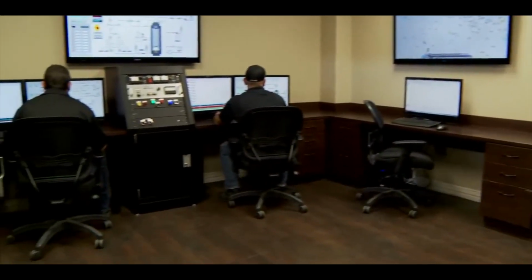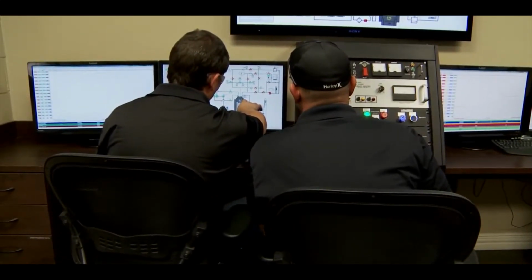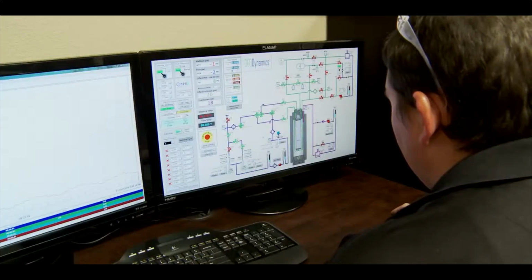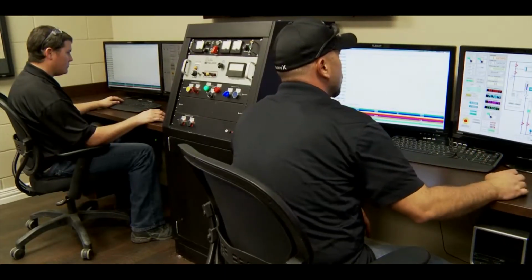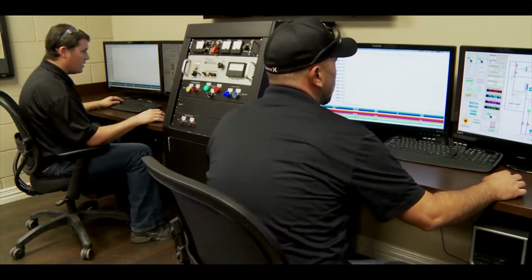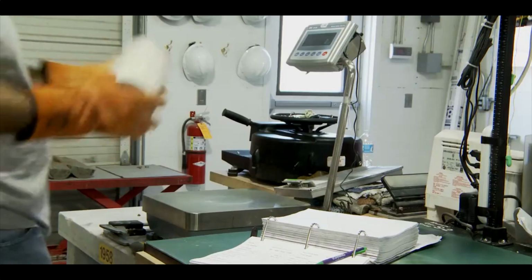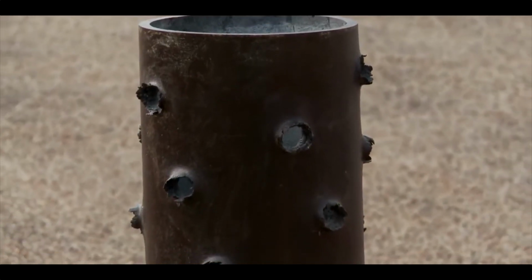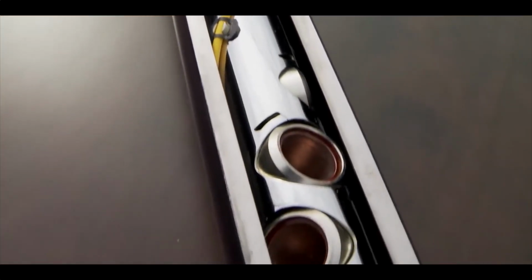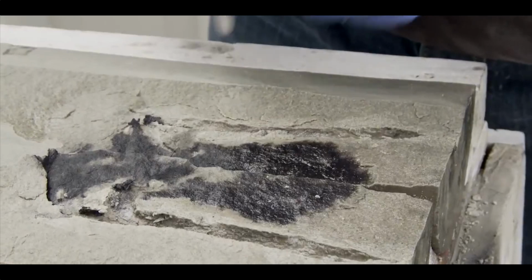We've built a facility that is the best of its kind in the world to give us information that we have no other way of getting. And we use that information to make things that haven't been made before. Application specialists use state-of-the-art software to construct realistic simulations of your downhole opportunity. We start with a cylinder of rock. We apply stress to the outside, pressure to the inside. We simulate the casing and the cement of the wellbore and the gun, and all of the surges that happen once we detonate a shaped charge and produce a perforation.